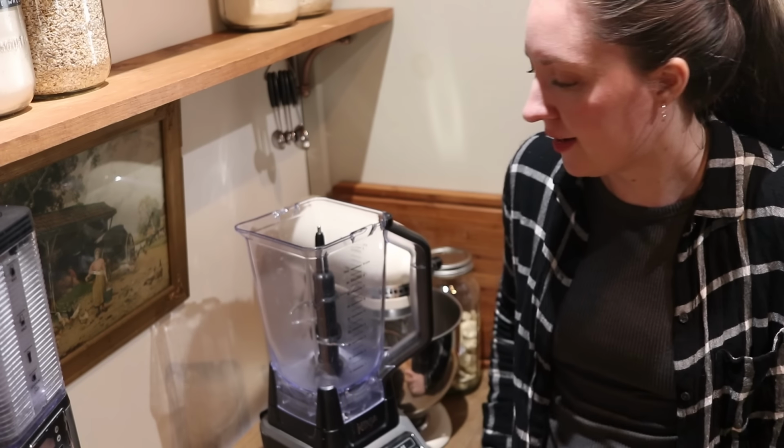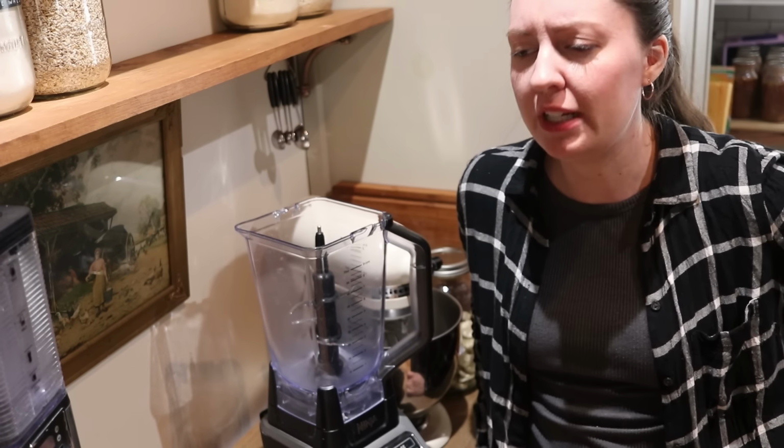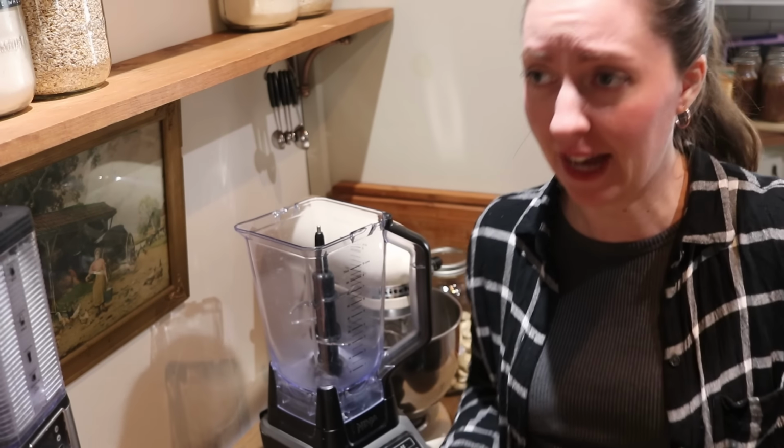So other than that, let's just get started on our first item today. First up is powdered sugar. I remember being completely shook that this was all there was to powdered sugar. I don't even know what I thought it was.